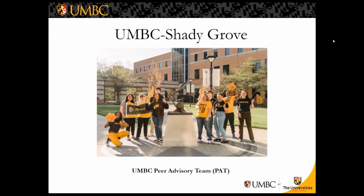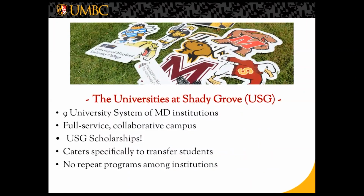Before we dive in, I want to share a little bit about our peer advisory team, or PAT for short, who is featured on your screen. Our PAT team consists of current UMBC Shady Grove students who were once in your shoes, exploring their options and planning their transfer to UMBC Shady Grove. Our PAT members are student leaders here on campus who are here to welcome you, our new students, and serve as points of contact for any questions or concerns you may have in joining the UMBC Shady Grove community. If you attend any of our events or eventually transfer to UMBC Shady Grove, you will have the opportunity to connect with them.